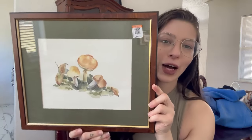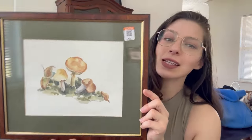Next up, we have a stunning, looks like a watercolor of some mushrooms. How darling is that? This is not for me. It's going to be for resale in my Etsy shop. I do have an Etsy shop.